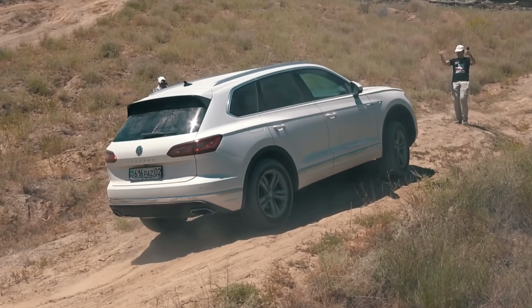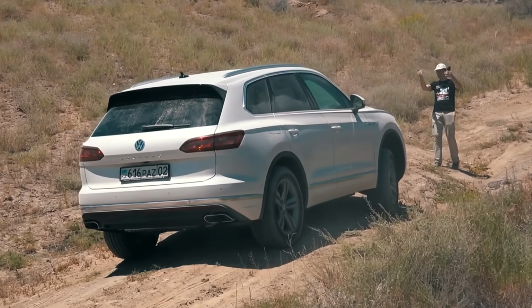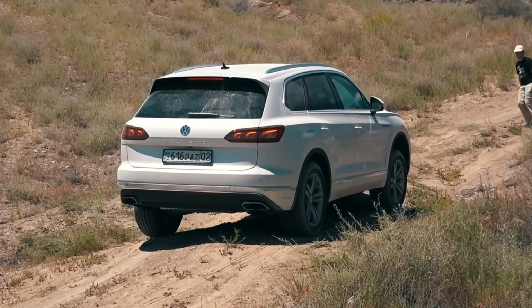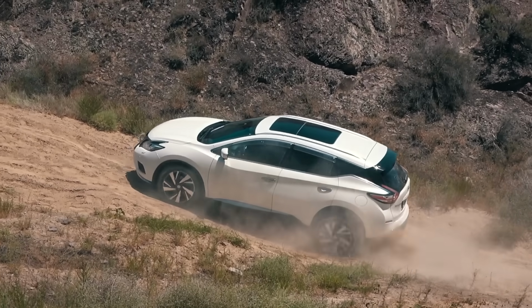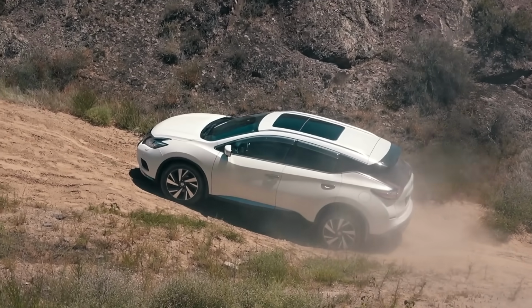3 months passed since shooting of the previous video, and by that time the condition of the climb has changed significantly, and therefore one can't say that it's the same obstacle. It has definitely become less complicated. But this doesn't anyhow devalue the Touareg's result. We can be sure by the example of the Murano that this climb still remains a challenging test.